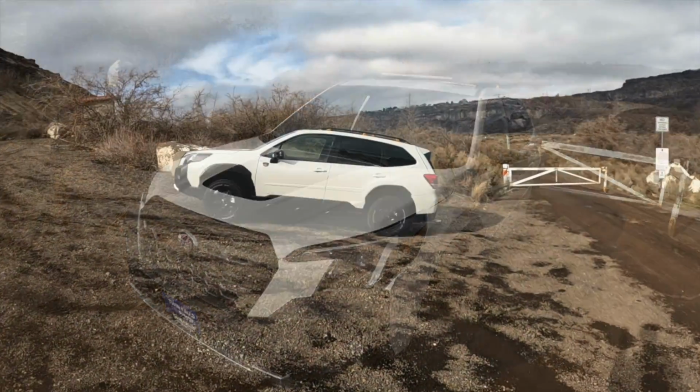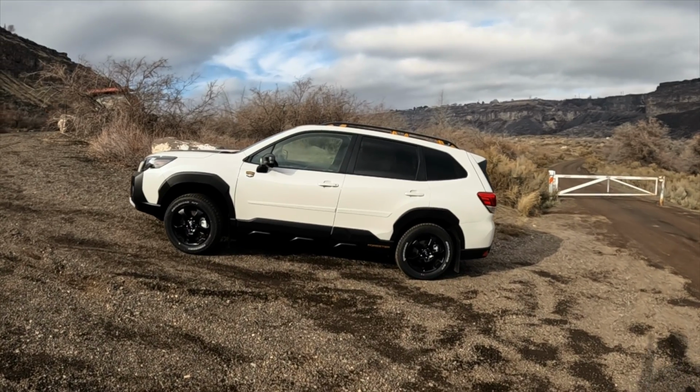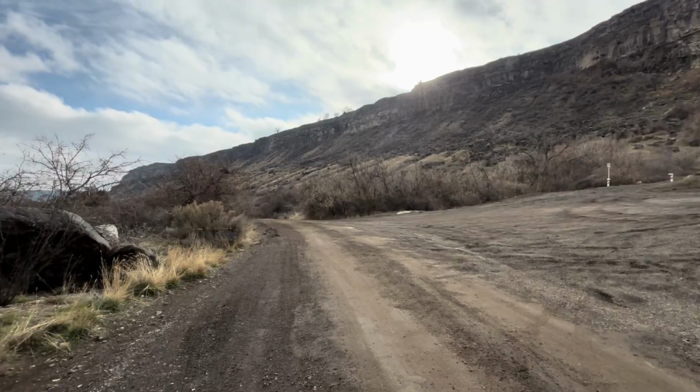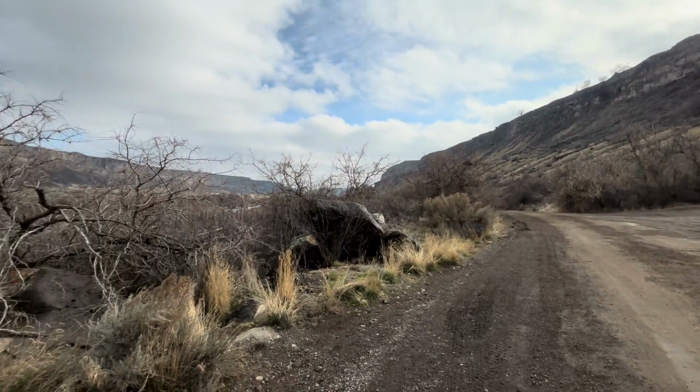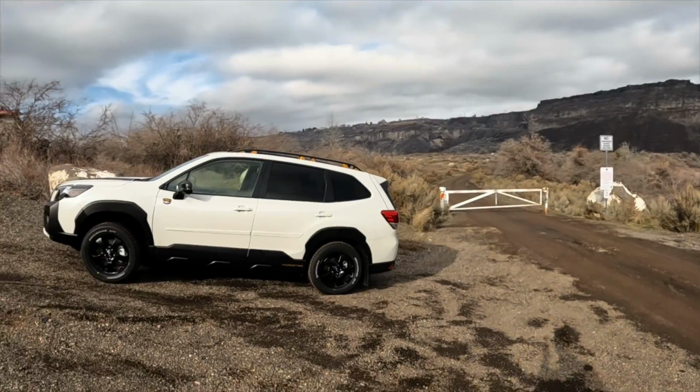in with this review. And if this truly is the last great Subaru Forester Wilderness, what better place to represent it than something that resembles a dry, deserty wilderness next to a river? Because that's the closest thing that I have to a forest or a wilderness to work with.